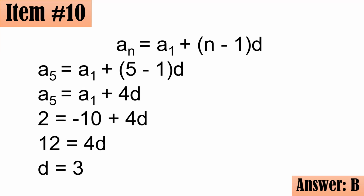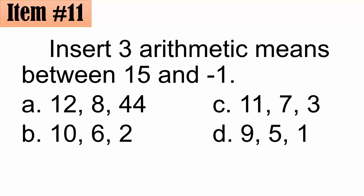Alright. So far, so good. Number 11. Insert 3 arithmetic means between 15 and negative 1. Okay, so what is your answer? Okay, thank you po, Ma'am Thea. What are the 3 arithmetic means between 15 and negative 1? Is it A, B, C, or D? Okay, letter C daw, sabi ni Sir Habana. How about the others?